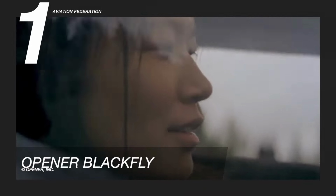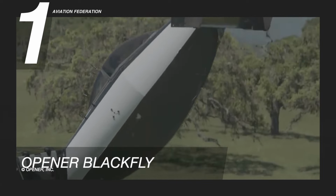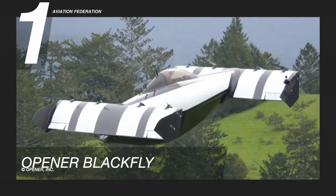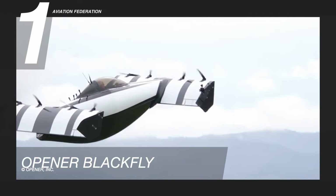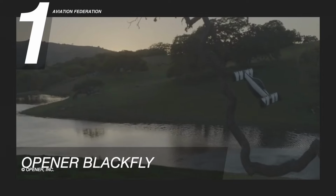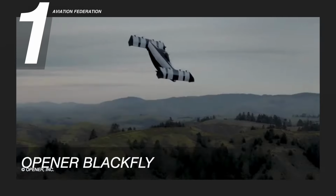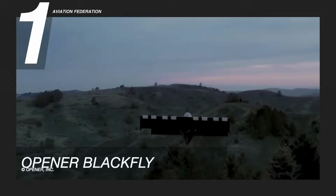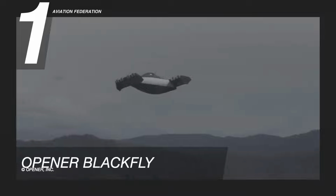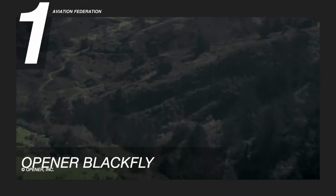Opener Blackfly was created for the U.S. recreational sport vehicle market and operates under Part 103 of the Federal Air Regulations. This unit resembles 2 boat hulls, one forming the bottom, the other inverted to form the top, with a bubble canopy in the middle for the 1 passenger Blackfly carries. Its computers are able to tilt the wings straight ahead, vertically, or anywhere in between. This will allow the aircraft to operate like a traditional helicopter. The standard market price for this unit has yet to be disclosed.